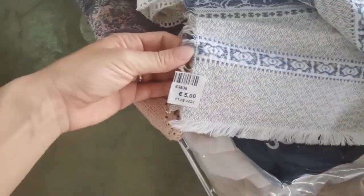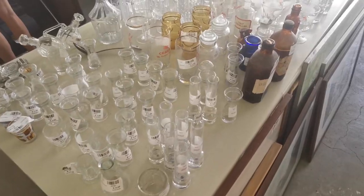I've got to read the dates on the tags with attention because the more the item stays in the shop, the more it gets discounted.